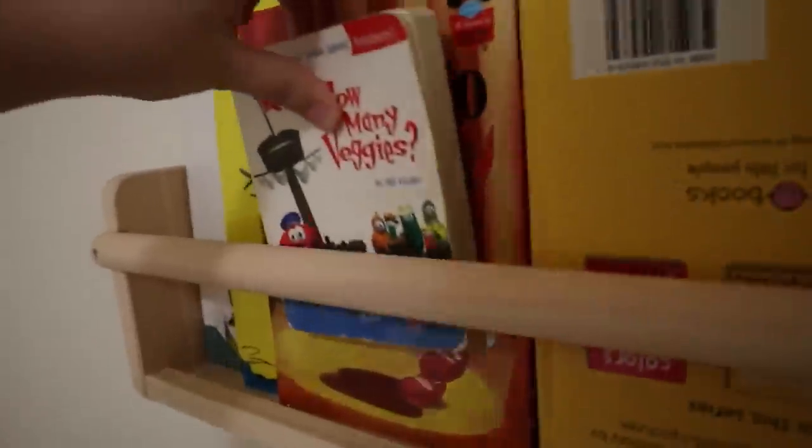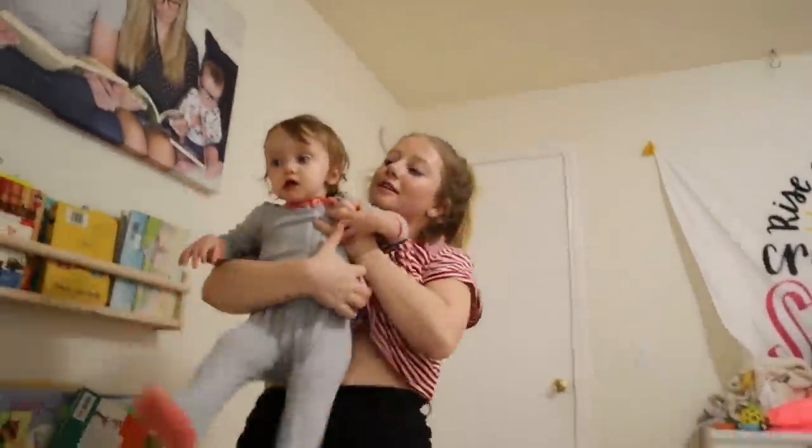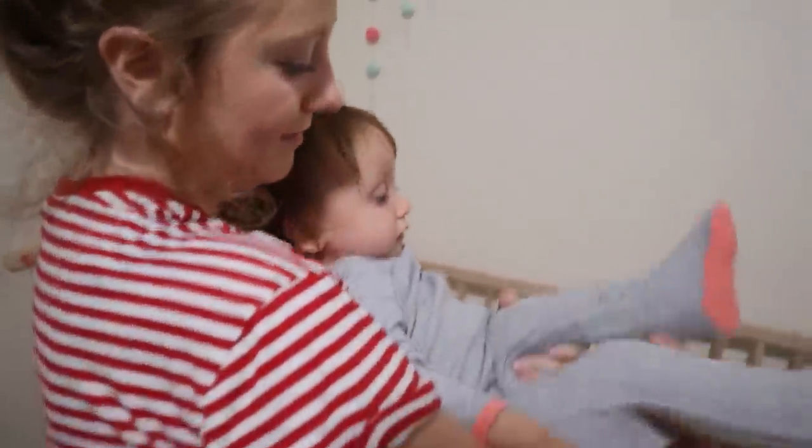We had a bath. We read our book. Collette didn't really pay attention. But it is time to go. Night-night. Night-night. We love you. Night-night. You're going to sleep just like down with your feet in the air? You have fun today? Yeah.